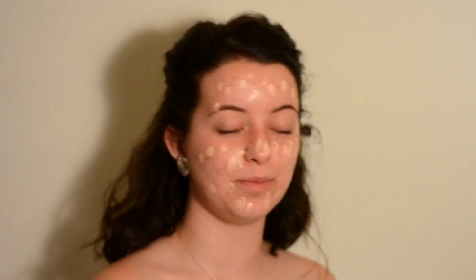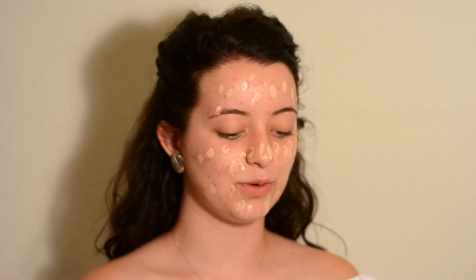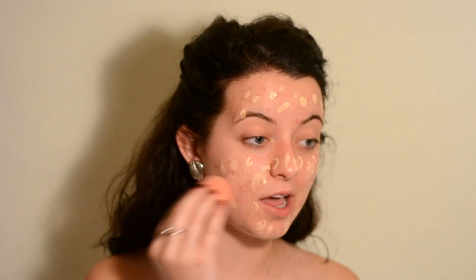So instead of my kabuki brush, it's soaking wet because I did someone's makeup this morning, so we're just gonna settle with the damp beauty blender right now.